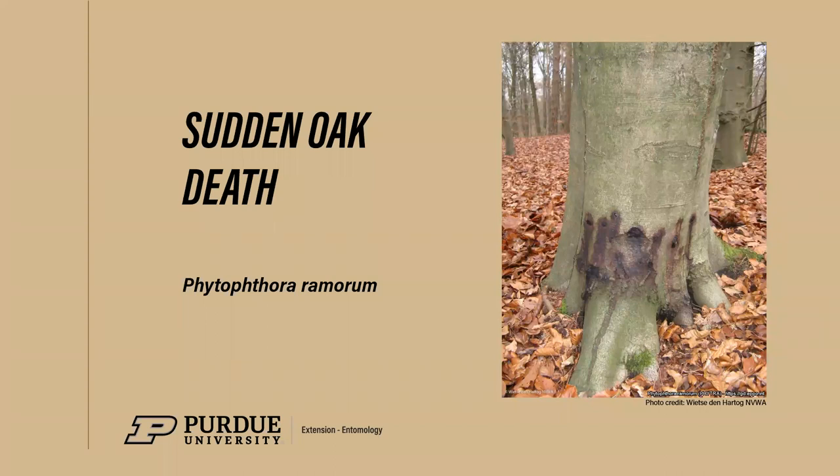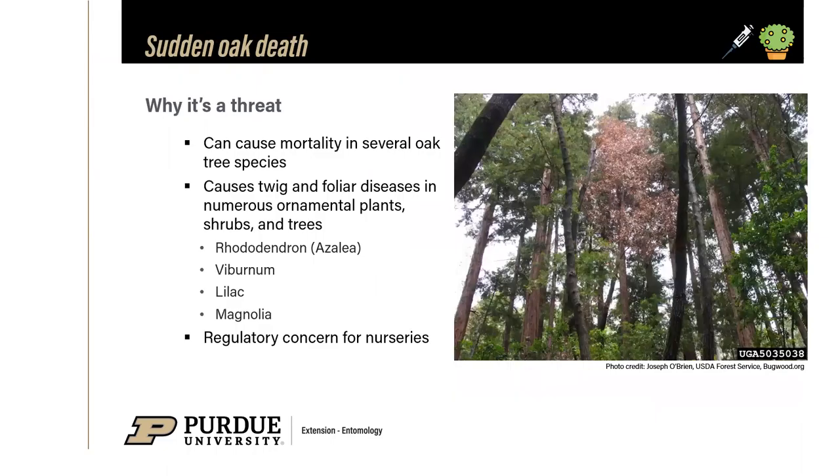All right, the last target I'm going to talk about is sudden oak death. This is a disease of oak trees and other ornamental plants. This disease is a part of our ornamental survey. Not only can it cause mortality in oak trees, but it causes twig and foliar diseases in several ornamental species as well, such as rhododendrons, camellias, viburnums, lilacs, magnolias. It has a pretty wide host range of over 100 different plants. So this is a regulatory concern for nurseries, and it's also a threat to our natural environments due to its mortality of oak trees.